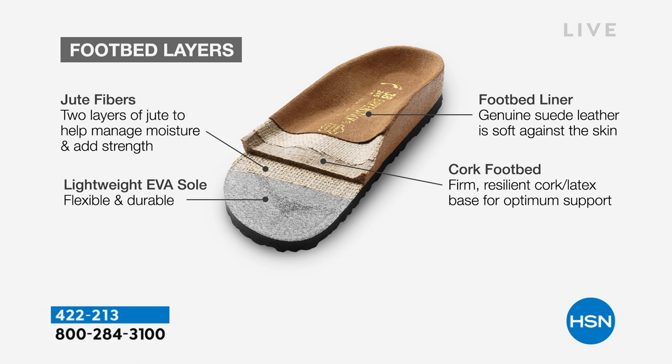You can see it here, and this is what I love about this diagram. You can see how the Birkenstock footbed is built from the ground up. First, it starts with a lightweight EVA outsole, and that outsole is going to have a lot of traction and tread. Then there's the cork latex that wraps around that footbed, and that's really what Birkenstock is known for. A lot of people say, oh, Birkenstock looks a little heavy. It's truly lightweight because it's made from cork and latex. Then there are jute layers. Jute is durable and really flexible, and it's a natural wicking material, so that's going to keep your foot really dry.